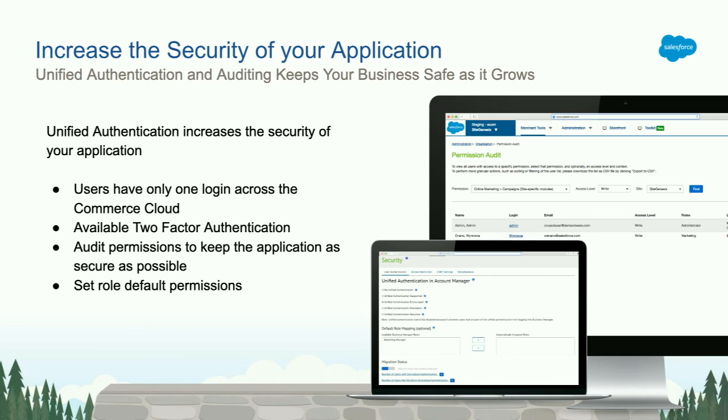But next, we've also developed unified authentication for all of our Commerce Cloud applications. Unified authentication gives the merchants the ability to create one password and one profile for their users for all their instances. This single account is a single sign-on that they can use through all their Commerce Cloud applications. That would be included with Log Center, Info Center, and even Control Center.